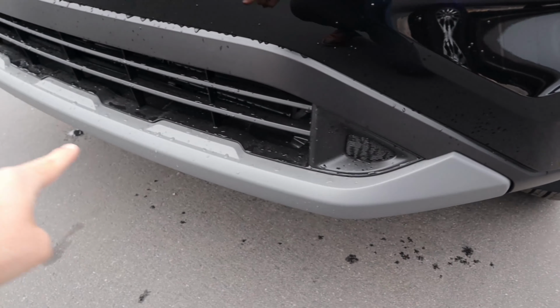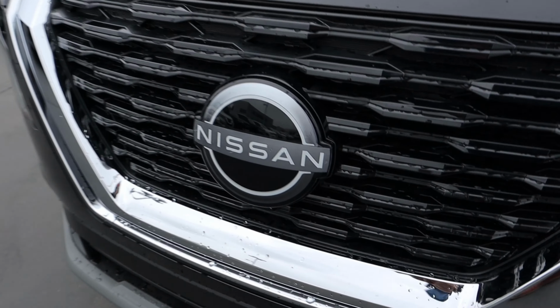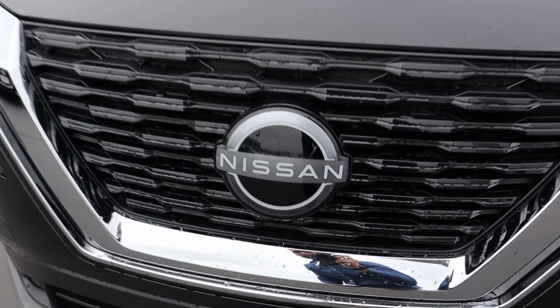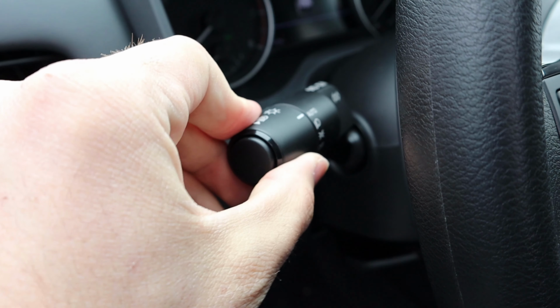And then notice how this is gray here at this portion. And then of course we've got the Nissan smiley face with the signature Nissan logo there in the center, the newer logo that has the white trim on it. And there's the front end of the Rogue.